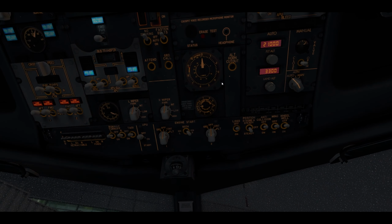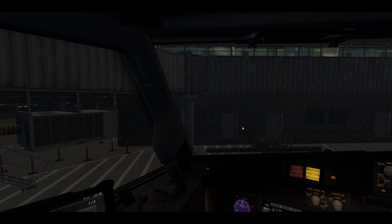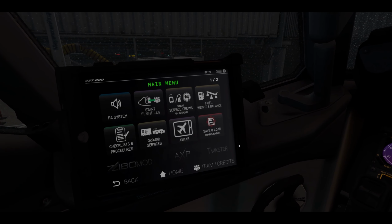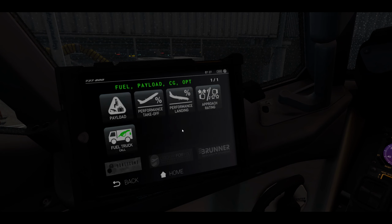External lights position steady. Wheel well, logo. Okay, and at this time I'm gonna just make sure everything is in order with our fuel and weight balance. So let's get over here. Go to payload.